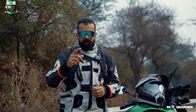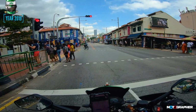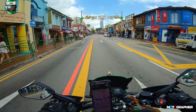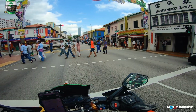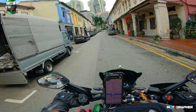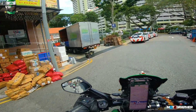But for now, let's get back to the Odyssey. And the buildings have become sort of colorful. A lot of Indians, of course, including us. Delhi registered bikes in Little India in Singapore. Some people are probably noticing that these are Delhi registered bikes, and they get a little bit of a shock. Little India in Little Singapore. Singapore has a place, it seems, for everyone.